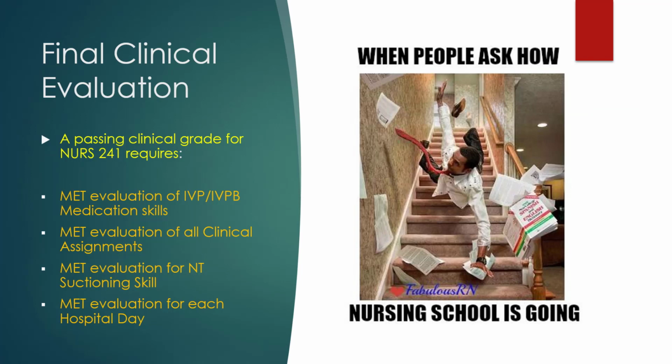And remember, as far as final clinical evaluation, to pass clinical, you want to make sure that you're giving 1 IV push drug and 1 IV piggyback drug, which your faculty should be keeping note of. I keep a chart week to week, so I know what students need as far as skills. And then you want to meet your evaluation of all clinical assignments. You want to meet your skill day assignment of NT suction. So you want to submit that skill module completion sheet to the Dropbox, and then actually do the testing of NT suction on Memorial Day weekend. And then you want to make sure you have them met for your individual clinical days at the hospital that you've been assigned to.